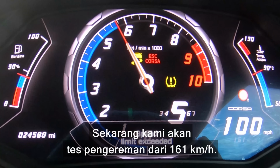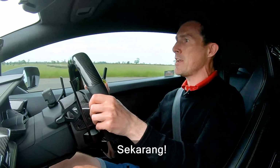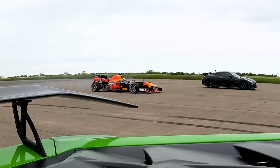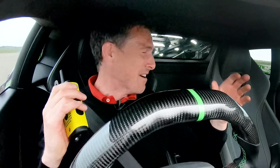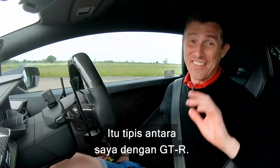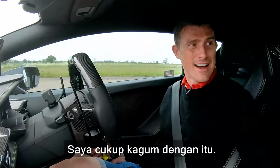We're going to do a brake test from 100 miles an hour. When we reach the line, full emergency stop. Here's the line now! Come on! Beat that GT-R! Beat the GT-R! The Formula One car absolutely smashed everybody. That is close between me and the GT-R. That is not bad at all. Well, I'm quite pleased with that.